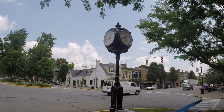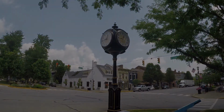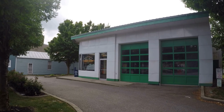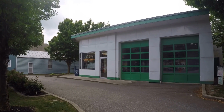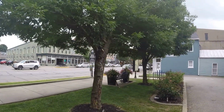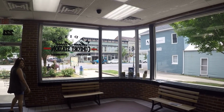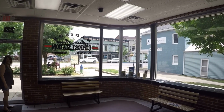Something that really impressed me about Madison was just how well kept it was. It was very clean. It seemed like a great place to raise a family. This is a cool building. I don't know what to call it. It's sort of like the public community center or something, but they have public restrooms that anyone can use, and inside are some brochures, and you can get some information on attractions in the area. It's a great use for this former filling station.